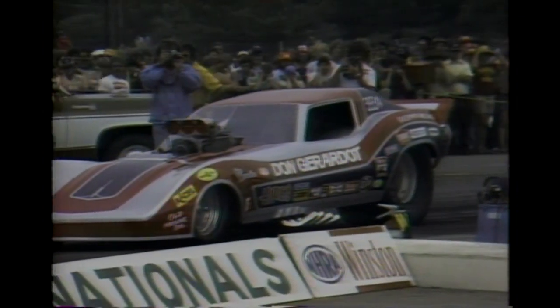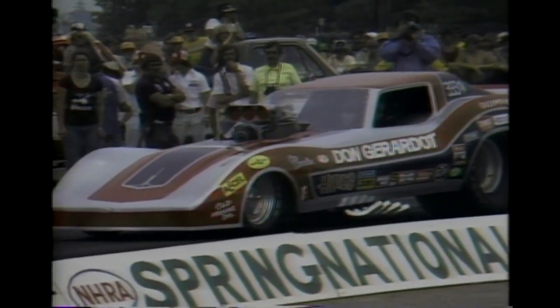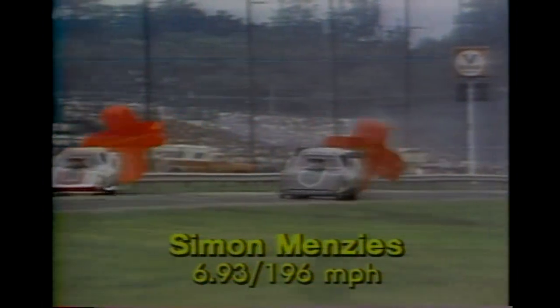A pair of Corvettes. Don Gerardo, former world champion from Monroeville, Indiana. Simon Menzies, hailing out of Torrance, California. The Corvette owned by Jim Jackson. Both cars leaving the line together. And something going wrong with Gerardo's car as Menzies takes the win, 6.93 seconds. His speed over 196 miles an hour.